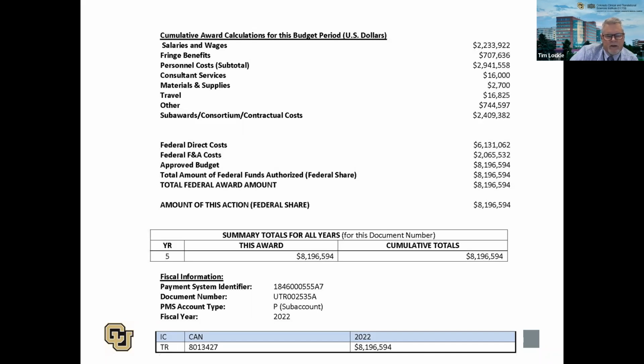The next slides are just to drive home the point that you're excited to get your grant award. You want to see how much money you got. You're disappointed when you see that your budget has been cut in some fashion, and you're trying to figure that out. Don't stop reading at this page, because there's important information farther down that you as the PI are going to be held accountable for.